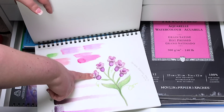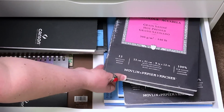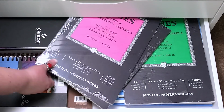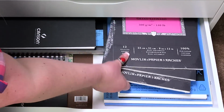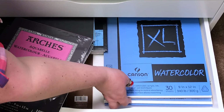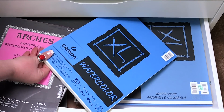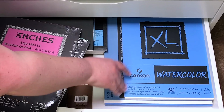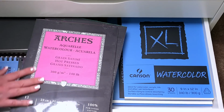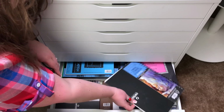Looks like I was practicing Derwent Inktense pencils here. I have some Arches paper that I've never cracked into yet that are ready to be experimented with and practiced in. And some Canson paper. This is less expensive paper, so if I ever feel like I just want to practice strokes and blending, washes, that kind of thing, I can use the Canson. And then when I'm ready to do an actual piece of artwork, I can move over into the more expensive Arches paper.